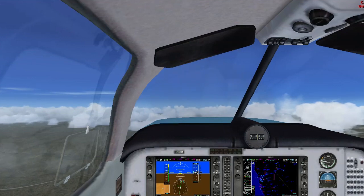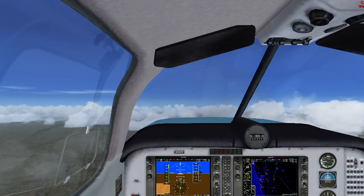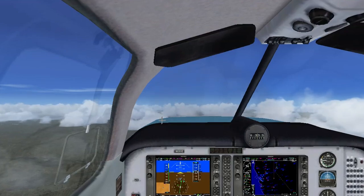Might end up climbing a little bit higher simply to stay above these clouds. I'm not 100% sure. We might be okay right where we're at, 15,000 feet, but there is a chance that we might jump up to 20,000 just for shits and giggles, I guess.